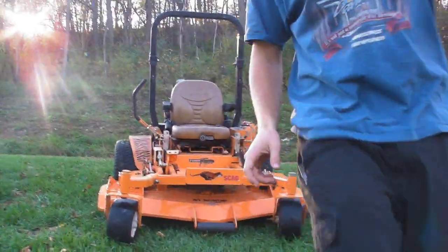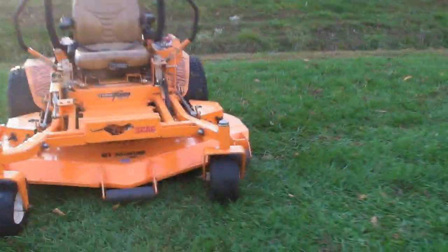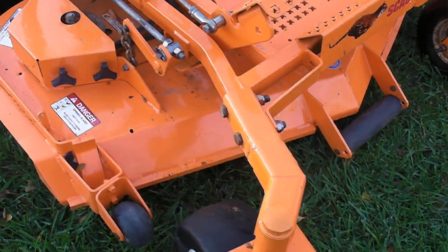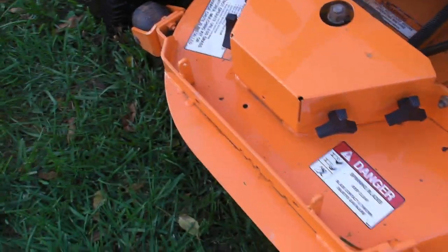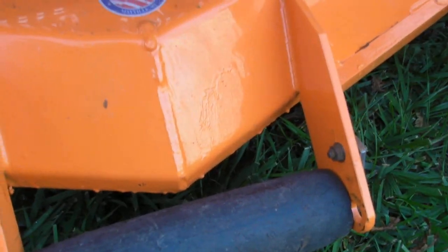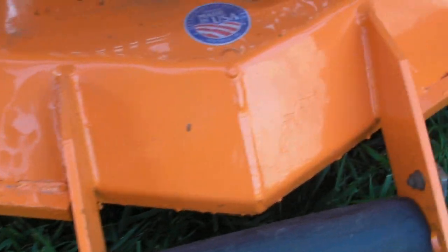As you can tell, this machine starts right up and it runs and operates well. The deck and the frame have been repainted. They've been sanded down and repainted. As you can see, on the front of the deck, right here, it was dented in some, so this had to be bent back some and fixed, but it's all straight and it leaves a good cut.